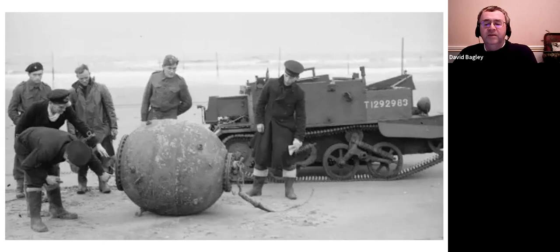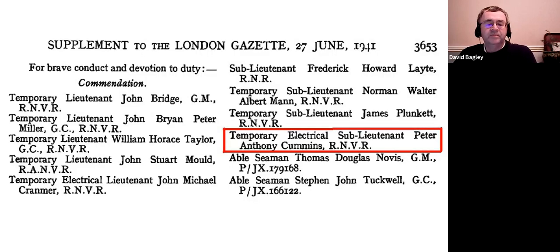And it was used to develop countermeasures against this type of mine, which included putting underwater speakers on minesweepers to detonate the mines remotely. And Peter was decorated the King's Commendation for brave conduct. Well, the one source I found says he was awarded the George Medal, but I can't verify this at all.